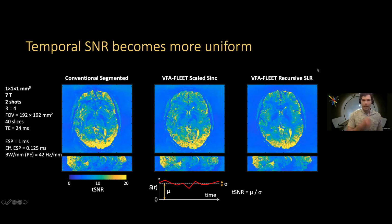And so now we can actually quantify this change in the images by looking at TSNR maps. And we can see just in the TSNR map of the conventional segmented, as well as the VFA-FLEET using our scaled sync pulses, large non-uniformities in the TSNR that are not necessarily anatomically driven or driven by just our coil sensitivity receiver profiles.